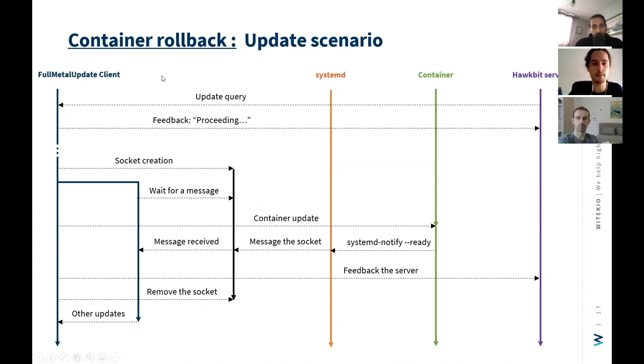This is just a sequence diagram representing an update scenario where the container actually succeeds. So we have 4 parts: the FullMetalUpdate client, the Hawkbit server, the container, and systemd. So first off, as Cedric presented, we will deploy the update from Hawkbit, and that is represented by the update query right there. Then the FullMetalUpdate client will feedback the server by saying that it is proceeding to the update. So the update on the Hawkbit server will be pending. Then FullMetalUpdate will create a socket. And then it will create a thread, and this thread has the only purpose of waiting for a message in this socket. Then the FullMetalUpdate client will update the container.